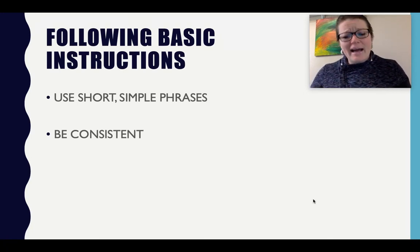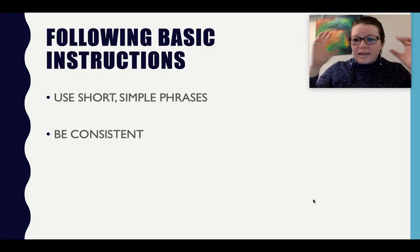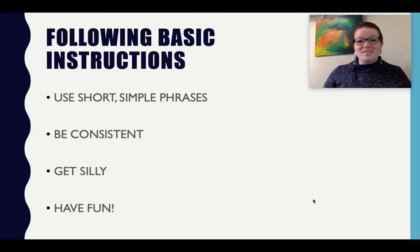Once your child's got it, you can say it different ways. That's great. That helps them have more connections and have better processing for their brain for that understanding. And then getting silly and having fun. That's what it's all about with kids. Make sure they're laughing, you're laughing, having a good time, and then you know that was a very successful communication interaction with following instructions.